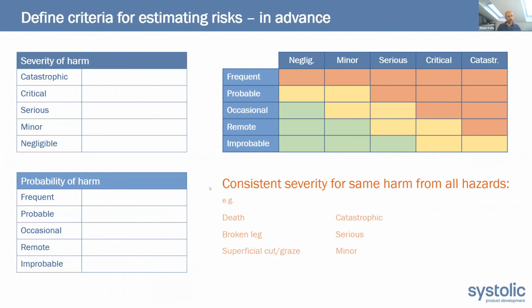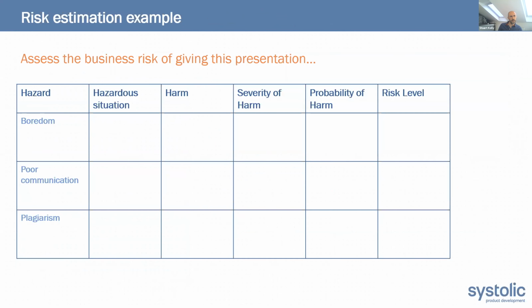The next thing that's important is to define the criteria you're going to use for estimating risks in advance of doing it. That makes all discussions between different disciplines much more straightforward if you can get that agreed in advance. I'm not going to go into the details of what I've got on the slide there, but what I'll do is put together a little example to illustrate how you might go about estimating risks.